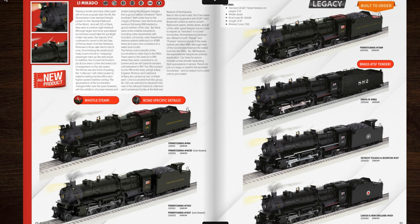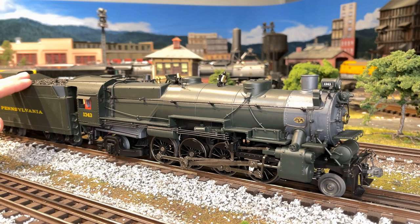Fe version as well. The Santa Fe version comes with a brass hybrid tender, probably from the brass hybrid Mikados from a few years ago, and it's an oil tender, not a coal tender like you'd see on all the other ones, which is kind of neat.